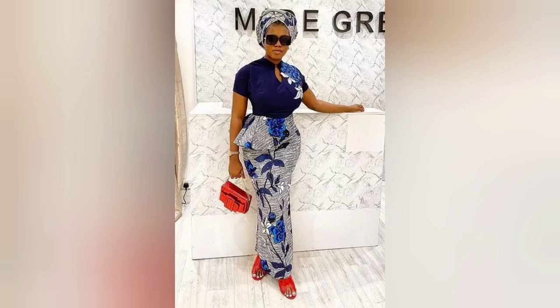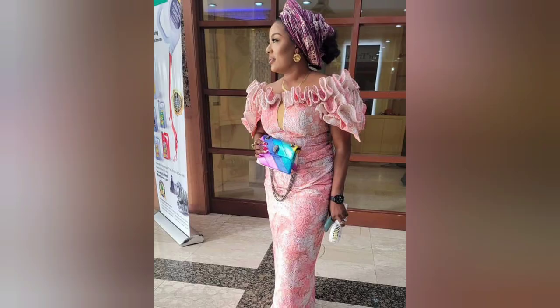Guys, one beautiful thing I love about this gangster is that Ankara patch at the shoulder area is so beautiful. The Ankara print is very, very lovely.